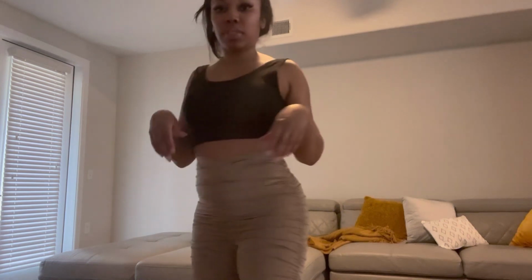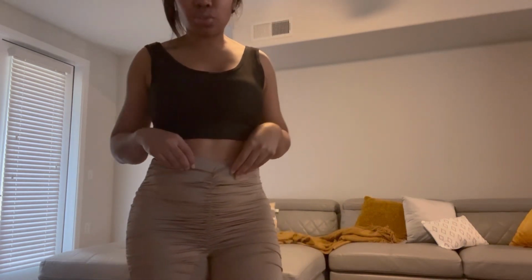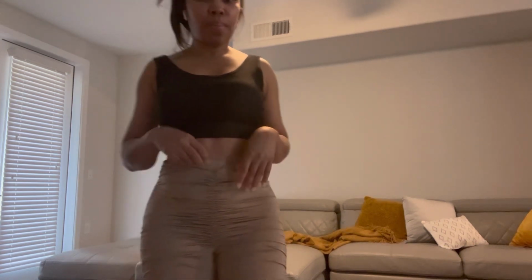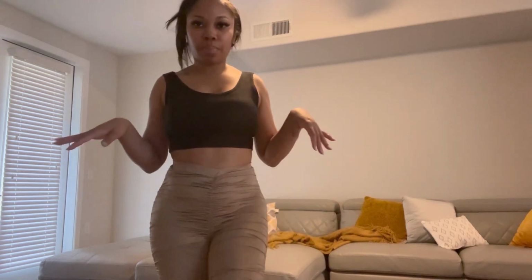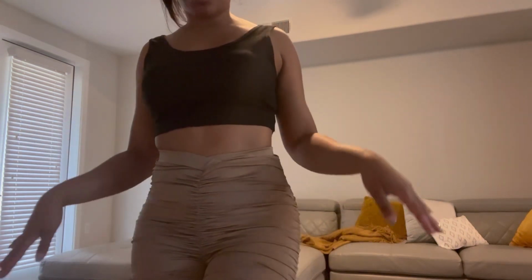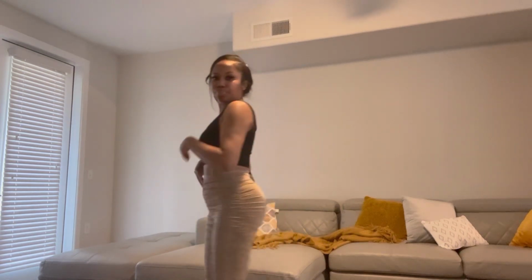And I also have this in a black color as well. So I'm not gonna try that on. This is a small, extra small, one of them. But I have it posted. But I think this is an extra small. But yeah, these are comfy. Nice little dinner date pants or something. But yeah, let's go to the next item.